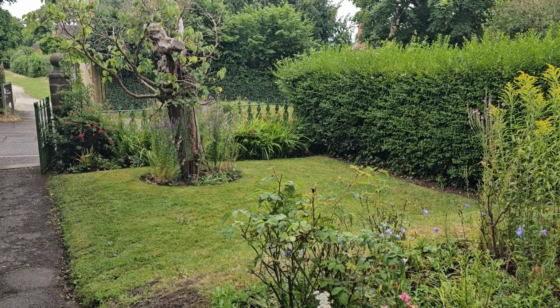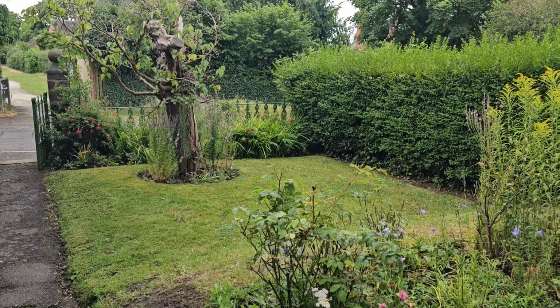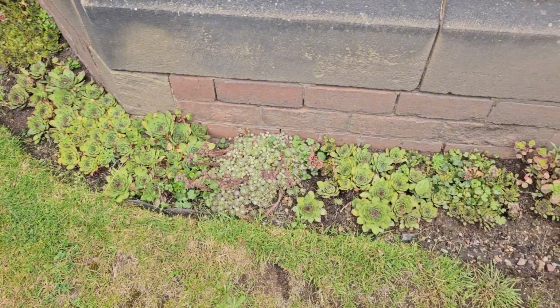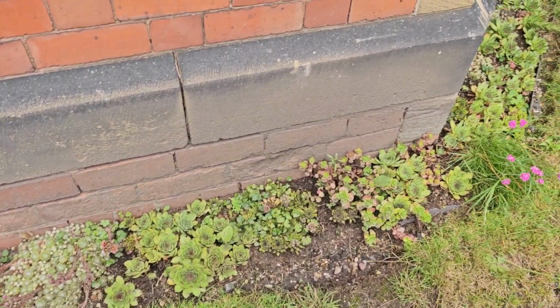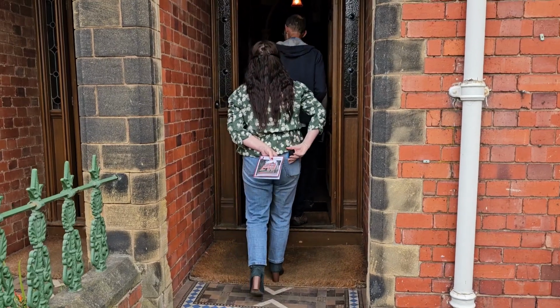So let's begin with the front garden. The Straws were very much into making their outside space a sanctuary and also purchased the apple orchard just across the road. Around the base of the house you can see some cacti, and that's because the family would grow their own cacti, which you'll see a bit more of later on.